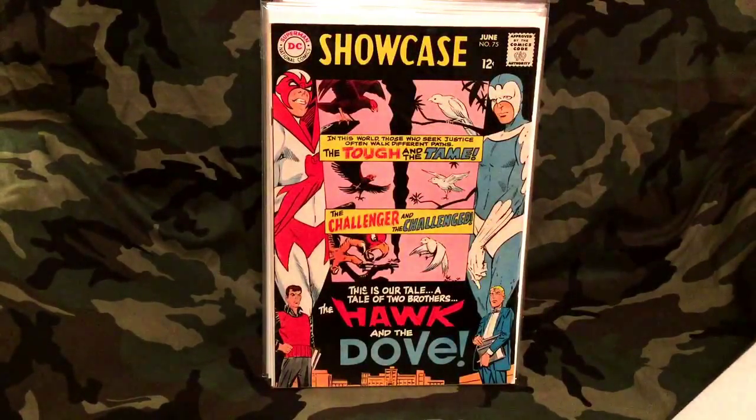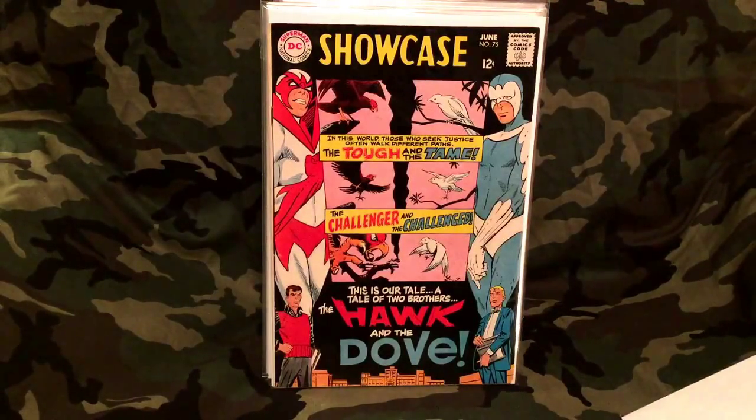The next comic is Showcase number 75 from 1968. This cover art is by Steve Ditko as well. There's also an ad for Secret Six number 2 and Brave and the Bold 78 in this comic. This is the first appearance of the Hawk and the Dove in prologue. It's like the table of contents. And I paid $16 for this comic.